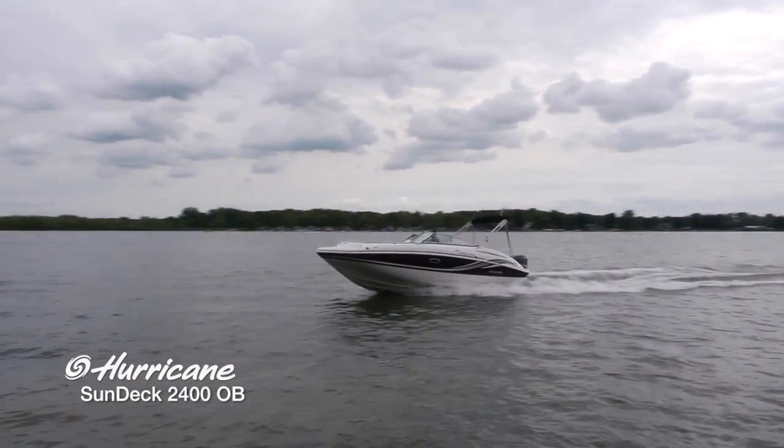Well, I really hope you enjoyed this look at the Hurricane SunDeck 2400 OB. Some beautiful amenities on this boat, one of the most luxurious deck boat cruisers on the market.